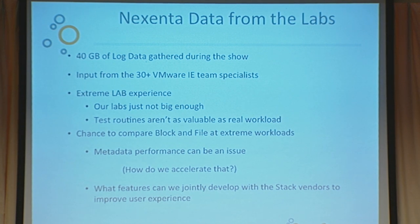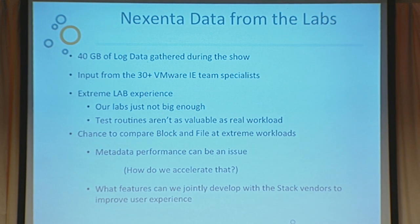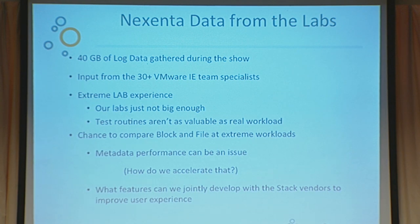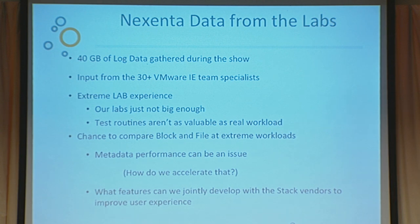It gave us a chance during the setup stage to compare block and file on our appliance, both from a performance point of view and how it worked with the VMware stack. VMware chose to do file for the entire VMworld show based on that information that we and the other vendors provided when we did the pre-phase testing for them.